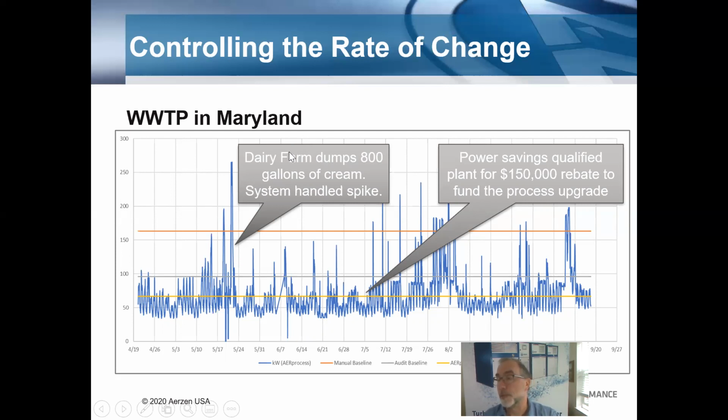Here's an example from a wastewater plant in Maryland. And I was saying industrial customers, where in this case, a dairy farm pumped 800 gallons of cream into the wastewater. I mean, clearly it was a mistake on their part, but you could see the spike in kilowatts because of the extra air that was being used, but the system handled that spike. And based on what their audit baseline was, and where they actually used the power, they were able to qualify for a $150,000 rebate, and it basically funded most, if not all, of the process upgrades.